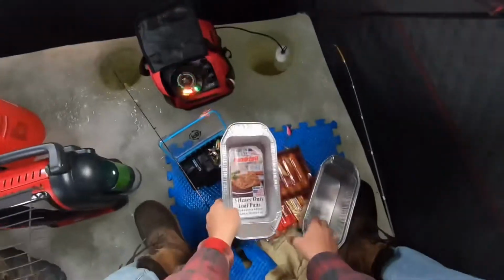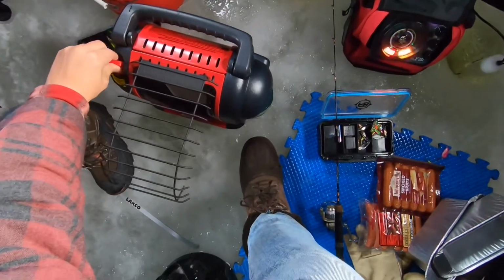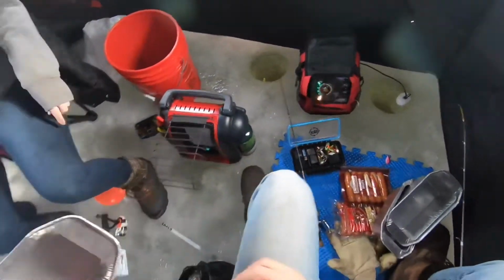Well, that one's got that stuck to it. We won't even use that. We only need two. So we'll turn on the heater here. Couple clicks. Get it rolling good. I might be getting bites on that, or it might be the minnow.